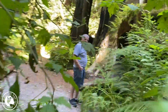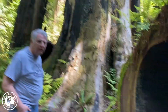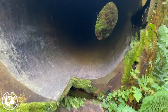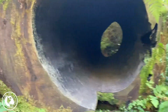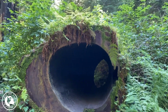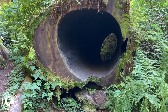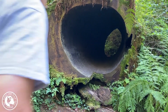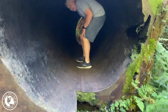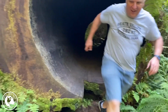Oh my goodness. Oh, this beautiful old tree. Look at this. I am not going in there. Just saying. No. He's going in there. Get out of the tree. You're not supposed to be in the tree.